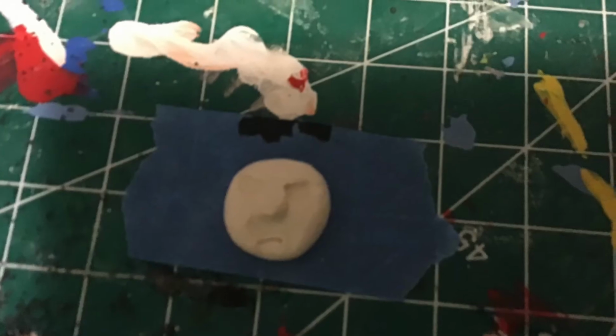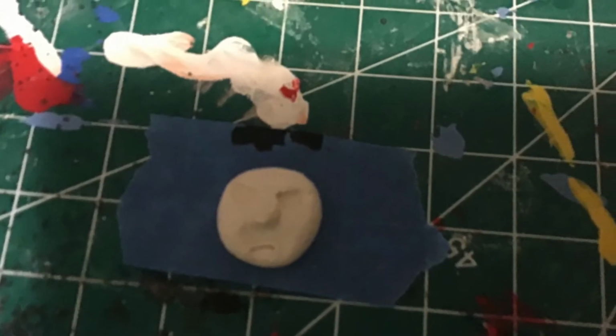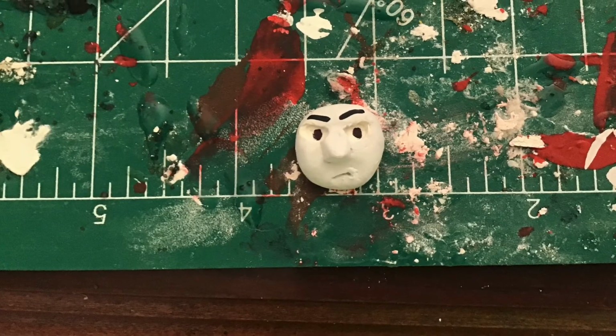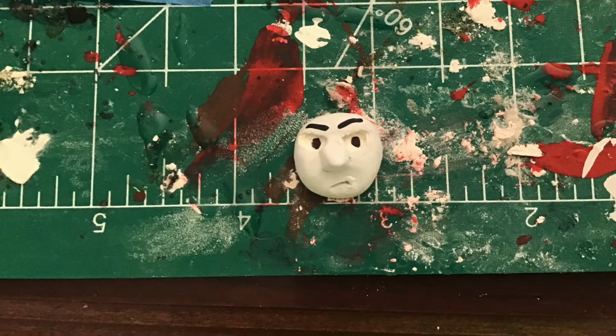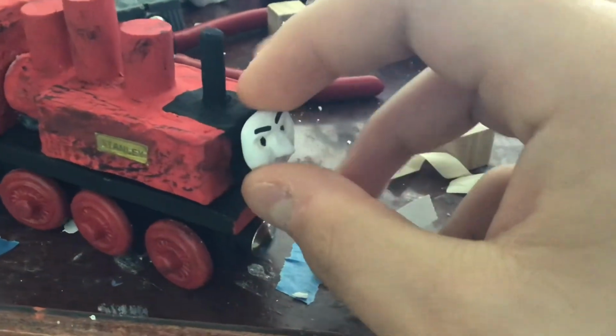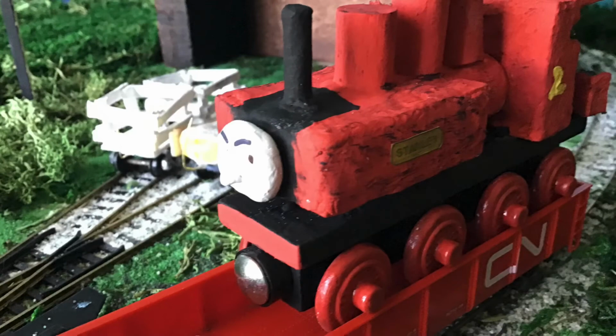Now the face was actually a fun story. It was originally supposed to be a Tommy Wind-Up Thomas mold, which I would change the expression and stuff. But after I made the mold, it wasn't good. So I just made my own face, painted it in a light gray, added his eyeballs and these weird eyebrows. I'm planning on changing it soon, which is why it's not glued onto it. It's blue tacked on.